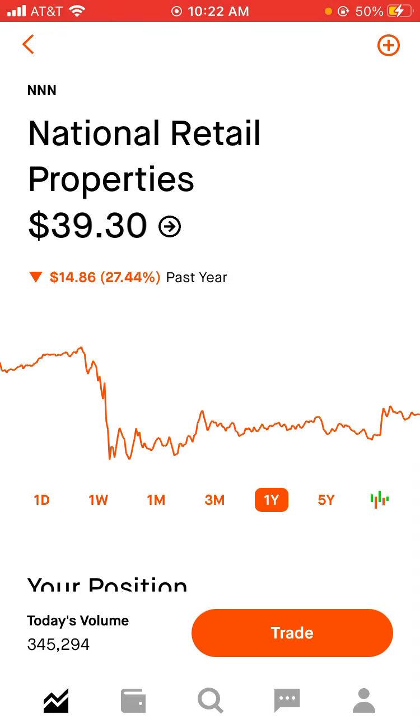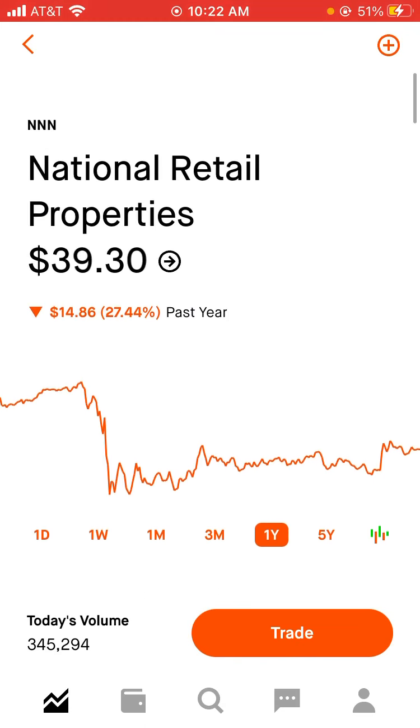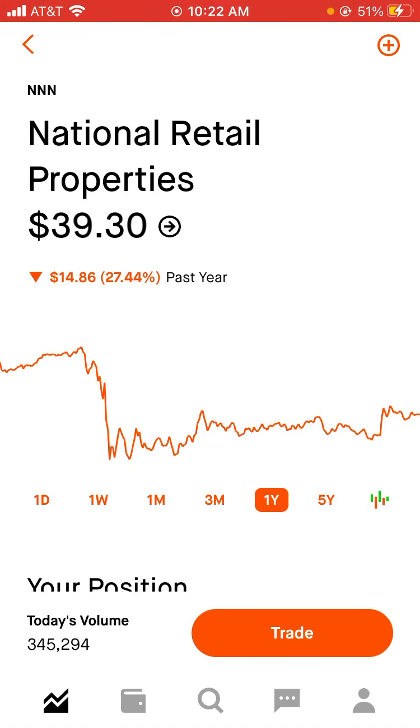So this is a pure value play, guys. A real estate investment trust. I see a lot of people buying a lot more REITs. And the thing is that you don't really hear about people talking about ticker symbol NNN. I always hear people buying Store Capital, Realty Income. I've seen some people buying Wynn Resorts. I've seen a lot of people buying VICI Properties, but I never see people buy ticker symbol NNN.